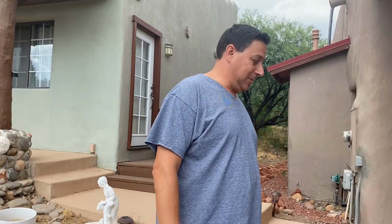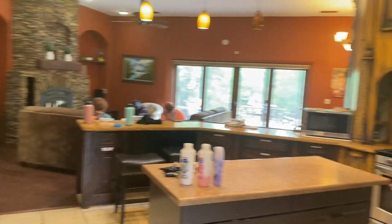So let's do this. We got the kitchen, huge kitchen. So it's very, very nice. Then there's 3 bedrooms. Let me show you the first bedroom over here. Let me close the door. All right, first bedroom. Here's our first bedroom and bathroom. Beautiful stuff.